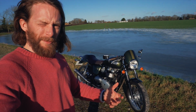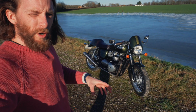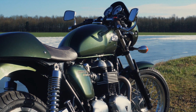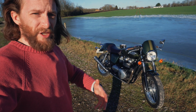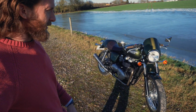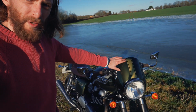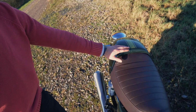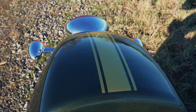Excuse me if I'm squinting, I'm looking right into the sun and I forgot my sunglasses. Amateur error. Paint. I'm not sure of the official name, but it's a deep, classic British racing green. Perfect, exactly what I would personally want on my British cafe racer. Just makes sense. Along with that, you've got your sort of gold pinstripe, racing stripe, all the way up through the small fly screen here, following down on the tank and into the rear race cowling. It's just a lovely setup.